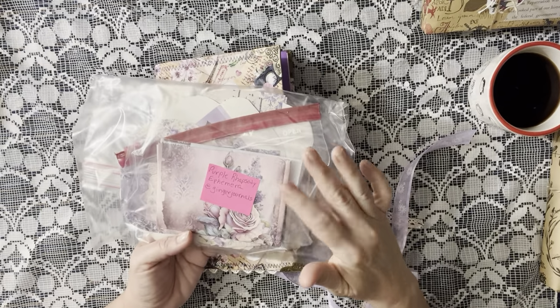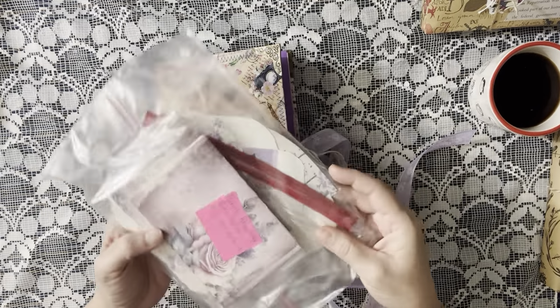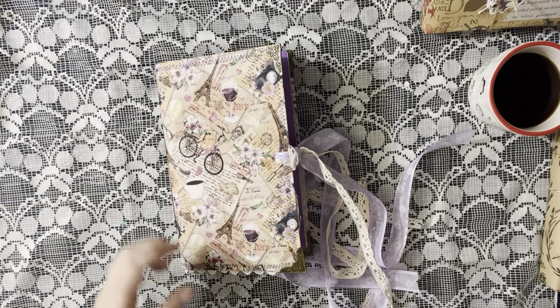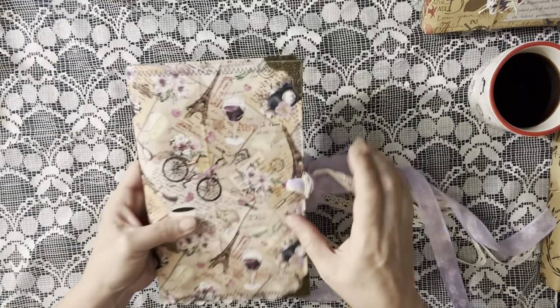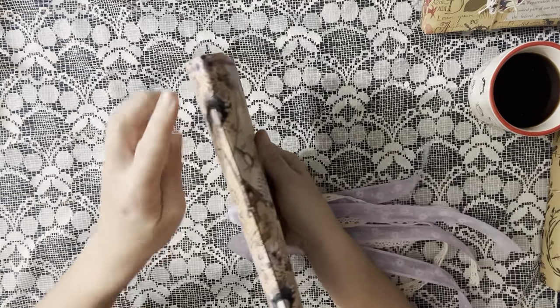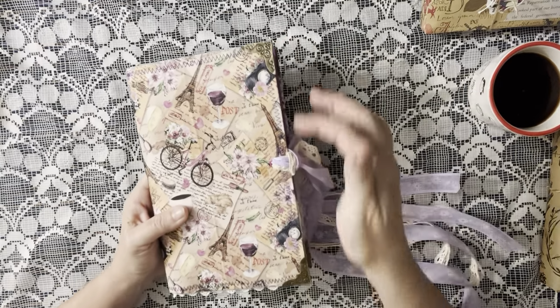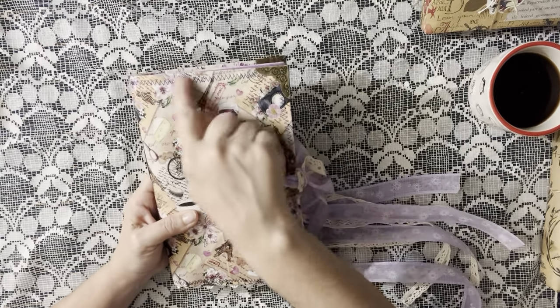I just kept it in here because it's already backed. I just need to sew and stain them. Right, let me put this over here because that's done. So the closure is a 3 pamphlet stitch. Sorry, just one signature. I did put book corners on all 4 sides, and I sewed around.